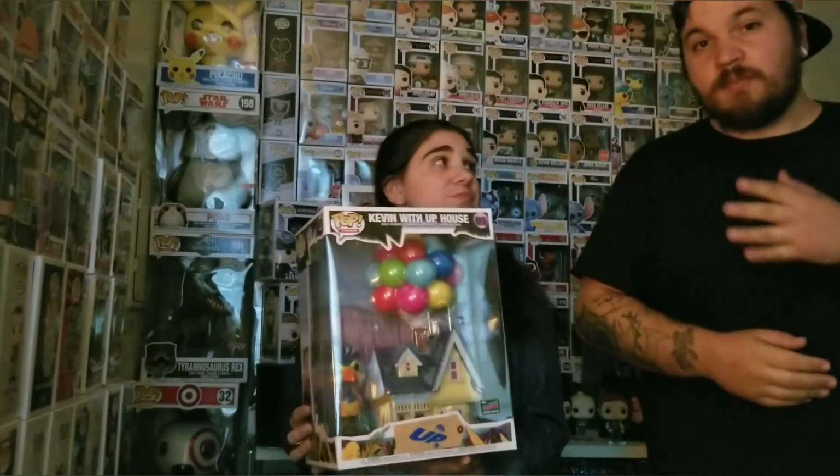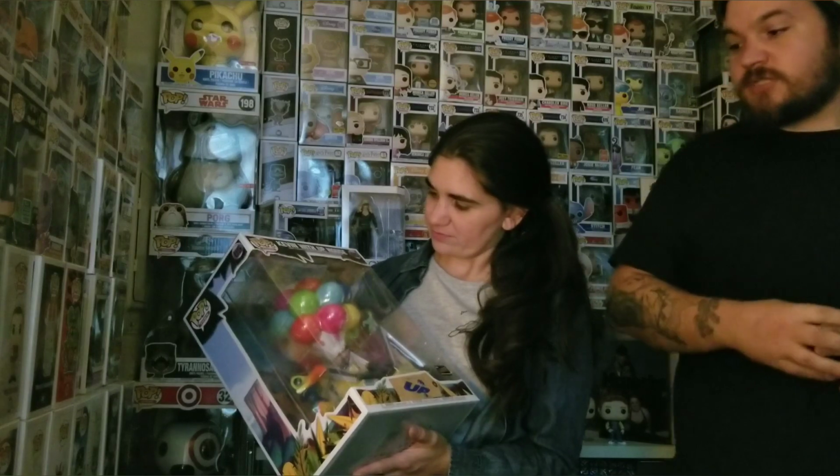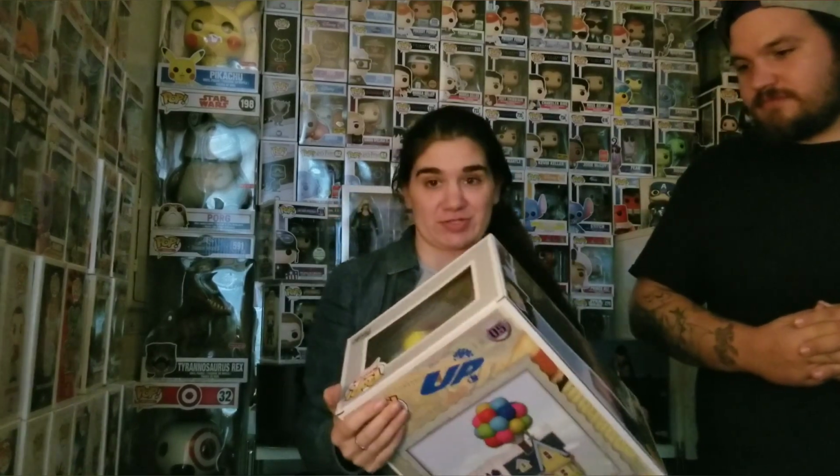And overall, this pop looks absolutely amazing. I really think Funko outdid themselves with this. The balloons look beautiful. The house looks amazing. And who doesn't love Kevin? Oh, you're right, it does have some weight to it too, so just be prepared for that.